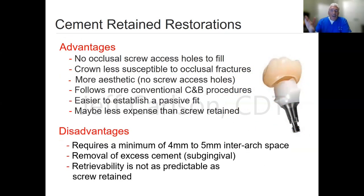The advantages: you don't have to screw access holes. You're following more of a normal post and core kind of crown and bridge procedure. Disadvantage, again, you need more room. Retrievability is not as predictable, and you may have excess cement.